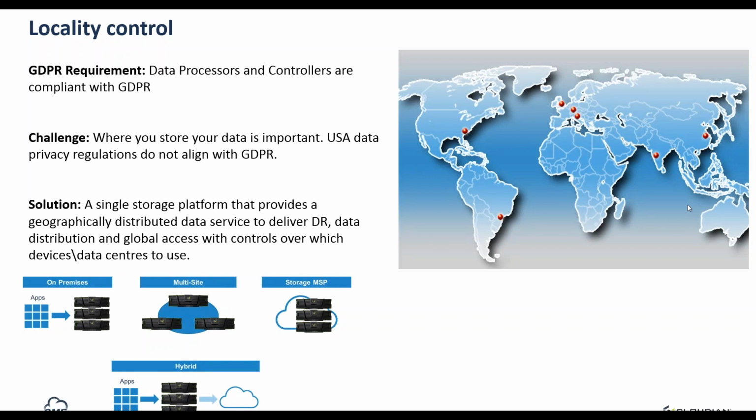The regulations aren't clear. US data privacy regulations just do not align with GDPR. There are certain agreements with certain countries that absolutely do stand up, and of course anybody in Europe will comply with GDPR. Canada has a good relationship and always adheres to the EU data privacy regulations, but the US just doesn't have a federal agreement.